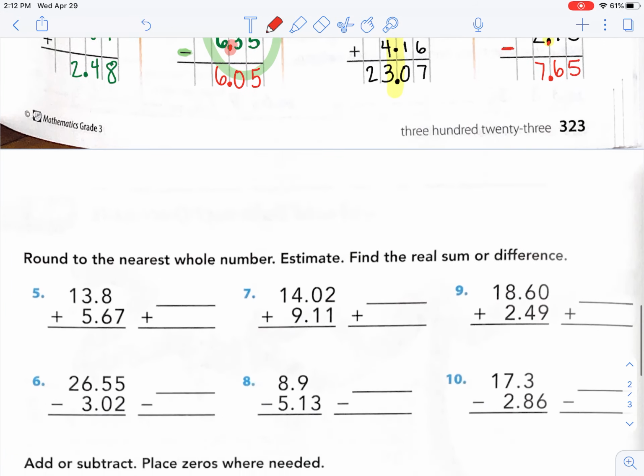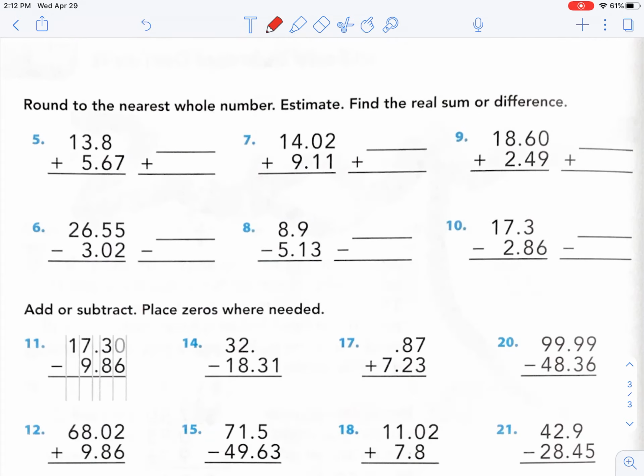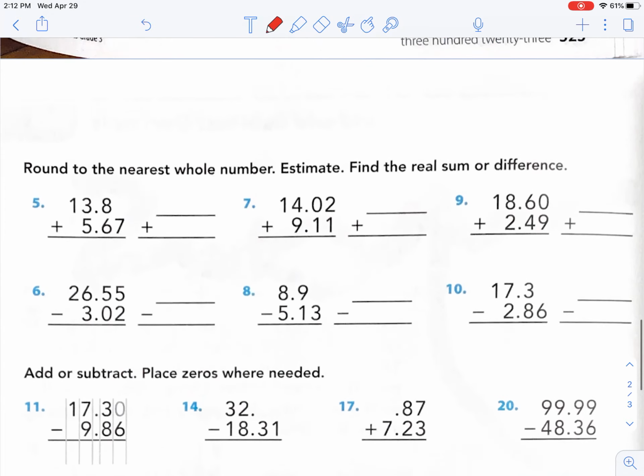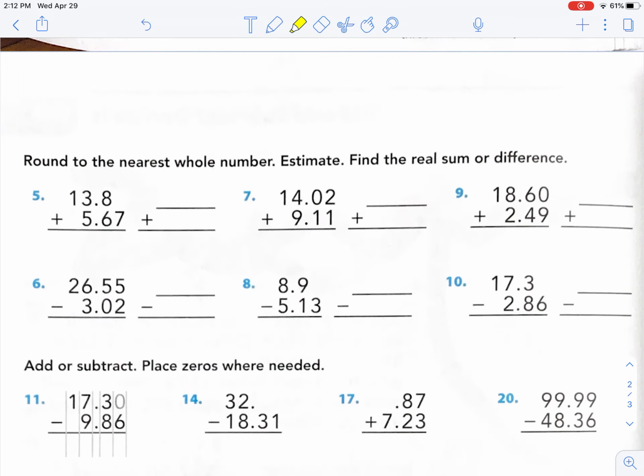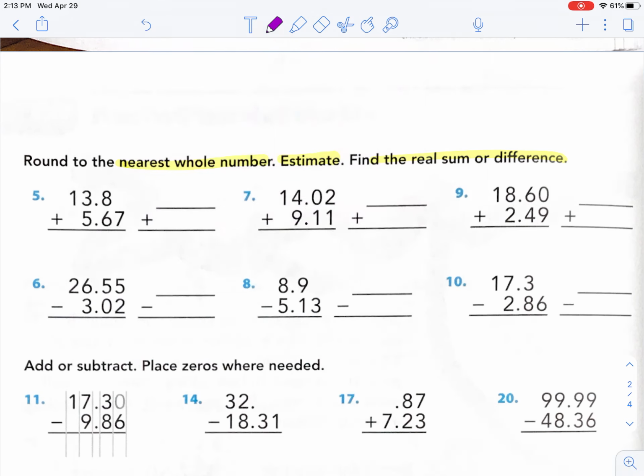Okay, here's what's great. This next page is lined up for us. So let's work on this next section together. We're going to estimate again. So first we're going to round to the nearest whole number. Then we're going to estimate. Then we're going to find the real sum or difference. So let's do it together. First we're going to estimate. I'm just going to power through and let's do all the fun estimations first.